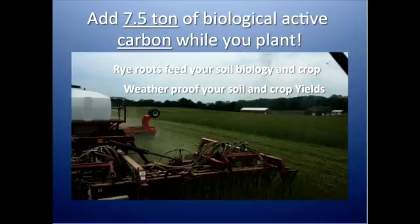We do things a little backwards, as you saw here. We actually have a Salford coulter seeder that runs through the field, just a no-till coulter. Then there's a shotgun behind it that shoots the seed in that no-till slot. And like Erin said, you can be pretty sloppy getting the seed to the ground as long as it's under that mat. But it really is nice rolling down 7.5 ton of actively green carbon as we're planting.